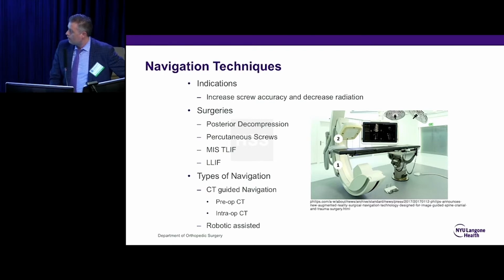But that is a little bit of a catch-22 because while it might decrease radiation for the surgeon who's not in the room during an intraoperative scan, it may increase radiation to the patient. If you're not someone that tends to get preoperative CT scans, you're probably going to be getting more preoperative CT scans on your patients when you're going to use navigation. But for many people, that is a standard of care anyway. And so in the majority of cases, I would say, this may not necessarily be an increased dose of radiation to the patient.